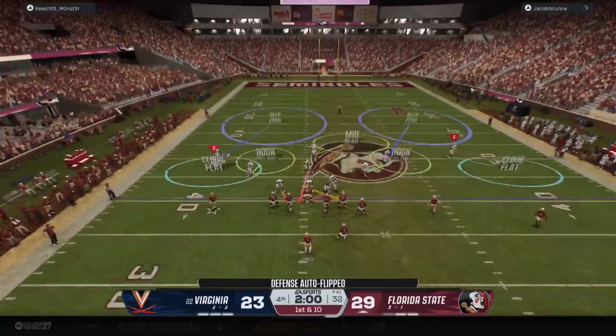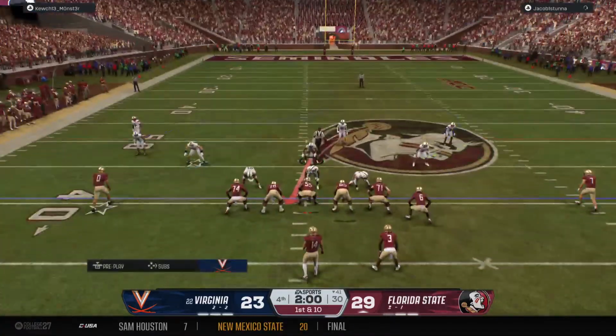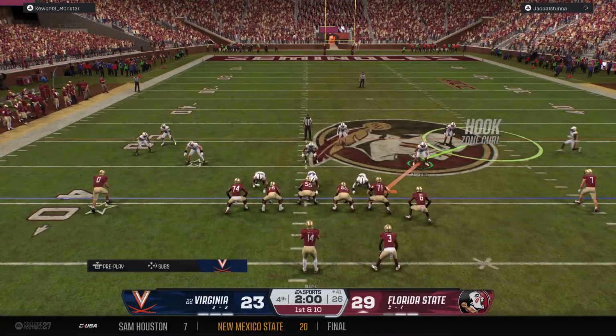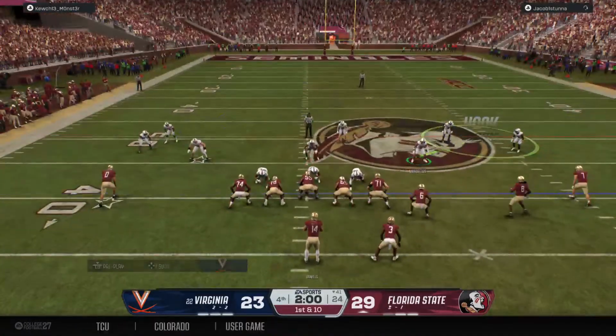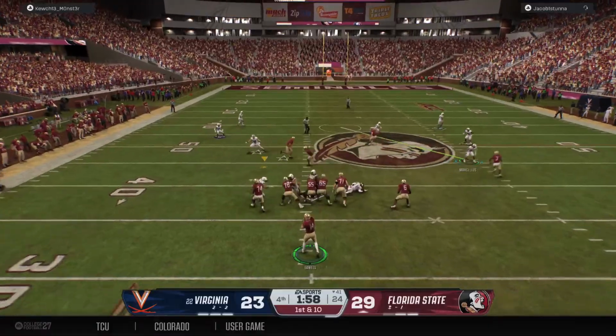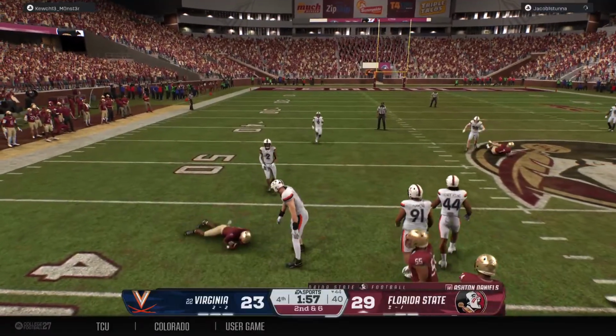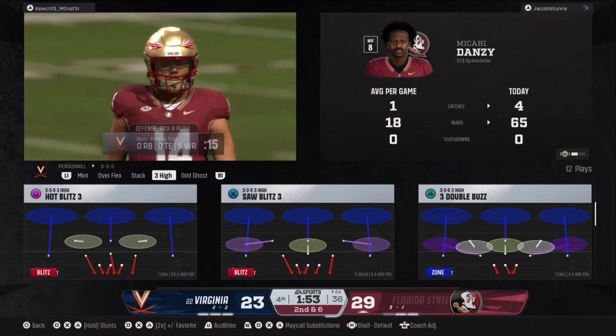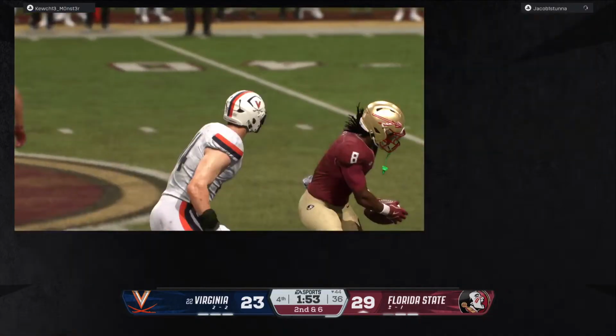And the Seminoles have it with a 1st and 10. Motion from the wide receiver. Wants to throw on 1st down. Makes the grab. And the defense had that one well covered, just a short game there. And a really nice job by the wide receiver.